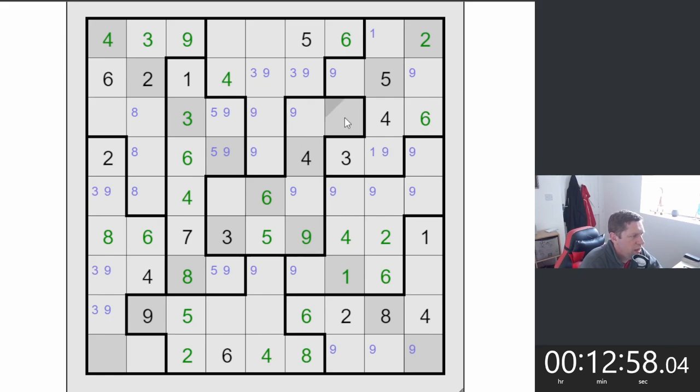Eights. We have eights covering that diagonal. This has to be an eight. One, two, and nine. Oh, no, it's one. I can't have a nine here. Yeah, this is that cleanup business. I need to really focus on cleaning stuff up. I could have easily made a mistake there.